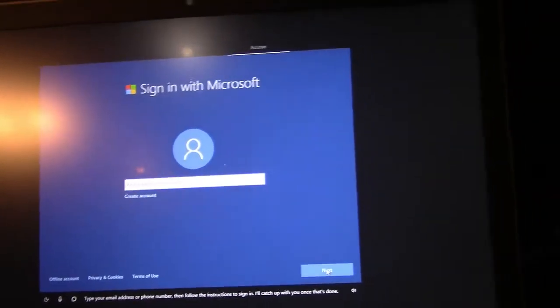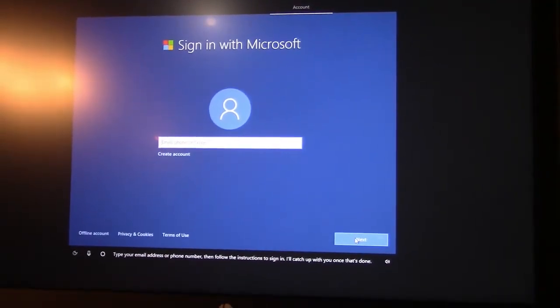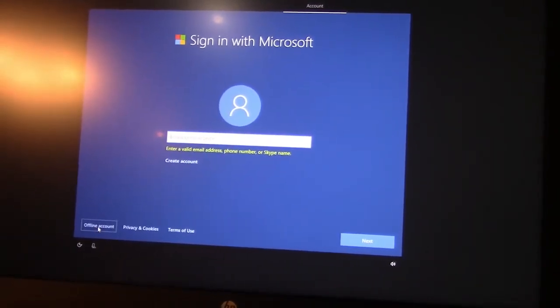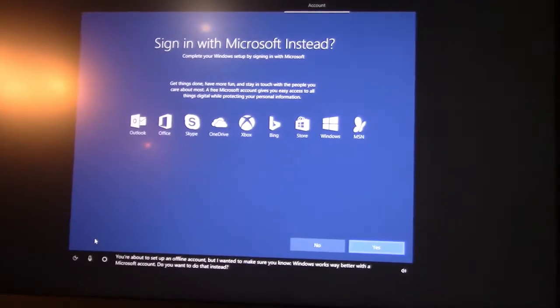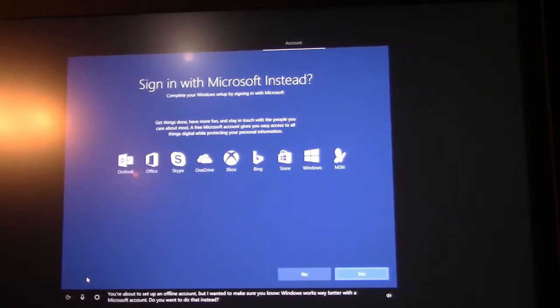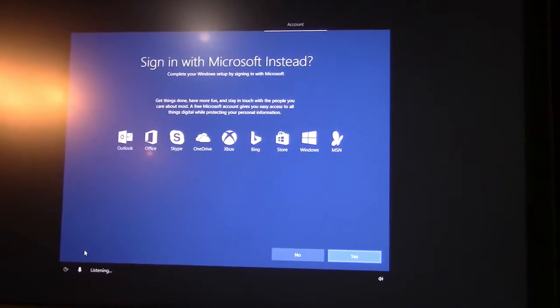Type your email address or phone number, then follow the instructions to sign in. It's bullshit. You're about to set up an offline account, but I wanted to make sure you know, Windows works way better with a Microsoft account. Do you want to do that instead? Not right this second. No.